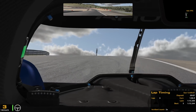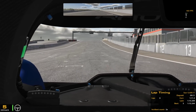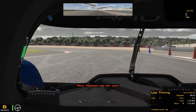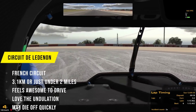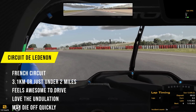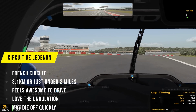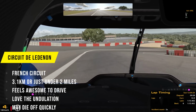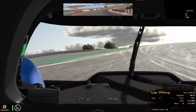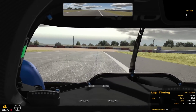Alrighty then, on to the last piece of new content that we'll be talking about in this video, and that is this new track that iRacing have introduced, which is Circuit de Lédenon. I don't know if that's pronounced correctly. I do apologise if I've got that wrong, but yeah, brand new circuit to the service. It's located in France. It's 3.1 kilometers long, or just short of 2 miles, and I have to say, it's like a mini Portimao. It is like a mini roller coaster.